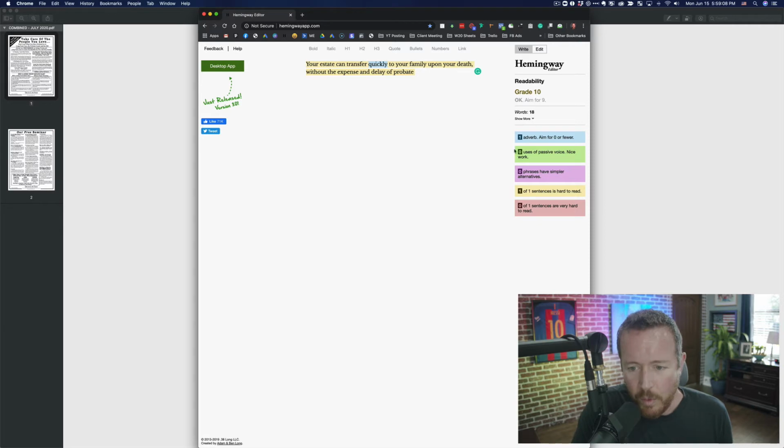So what you want to do, and you can see right here, it's highlighted yellow: one sentence is hard to read. So you want to take this stuff in here and you want to de-lawyerify it. Basically what I mean by that is stop writing like a lawyer and start writing like a real person. You don't want people to have to work to think about what you're trying to say, right?